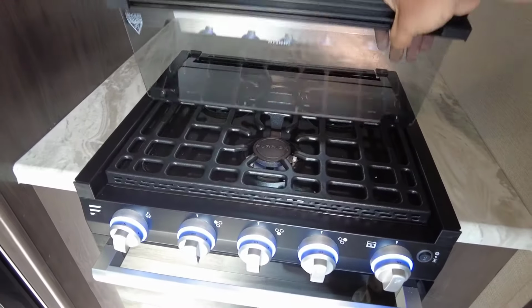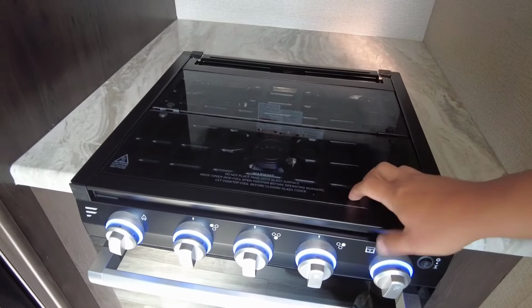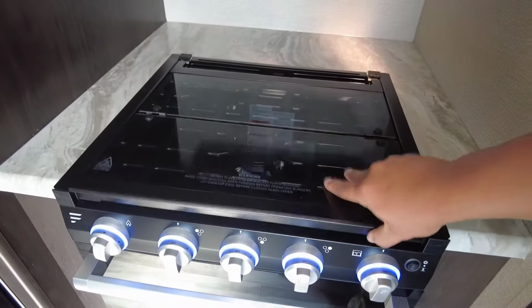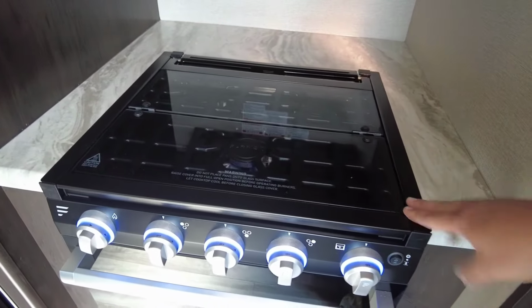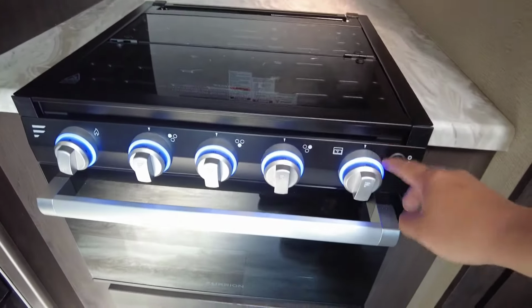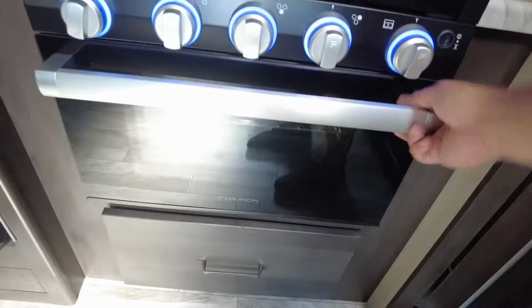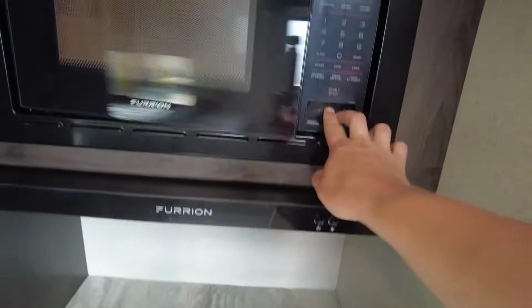This is not something to cook on or place it back in place whenever you're done cooking, because this tempered glass insert can break. It's mainly used for countertop prep space if you guys aren't using the stove. You've got a convenience light here at night, and then you also have your oven light below. Very nice. You have a Furrion microwave.